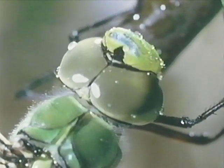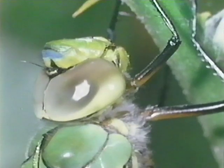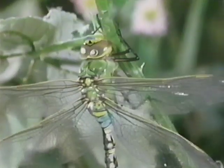It starts to warm up by vigorously whirring its wings. Then it walks, or takes a short flight, to another perch where it can absorb the heat of the morning sun.